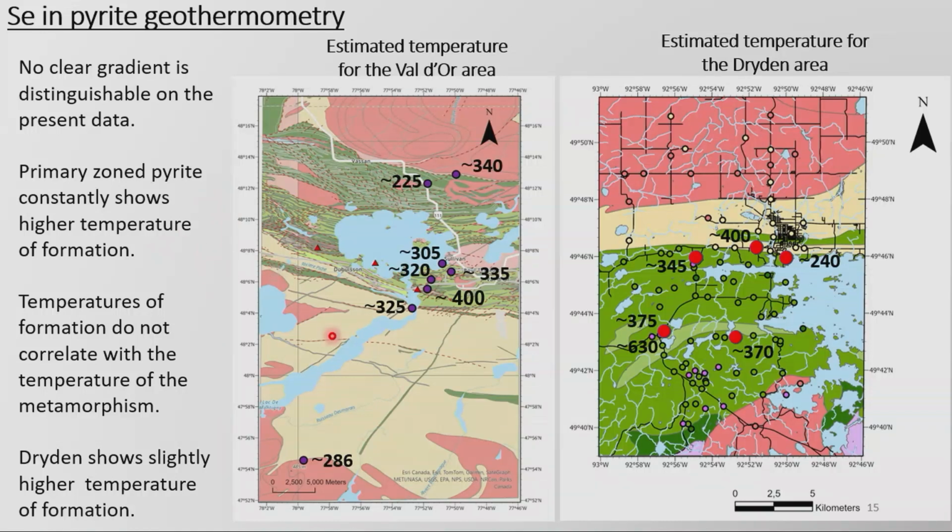So basically what we have is a temperature that matches more or less with orogenic gold deposits in the area. There is no clear gradient as we are going away from the major deformation zones. However, what I saw is that the primary zone pyrites show consistently higher temperature than the secondary pyrites.